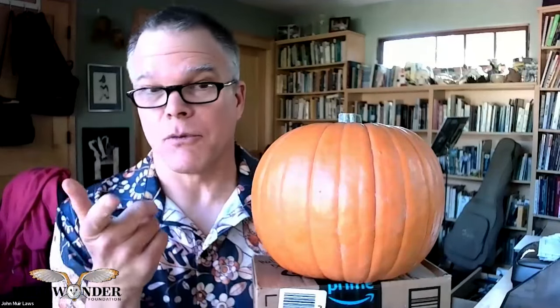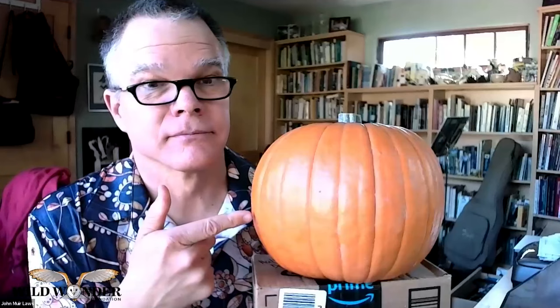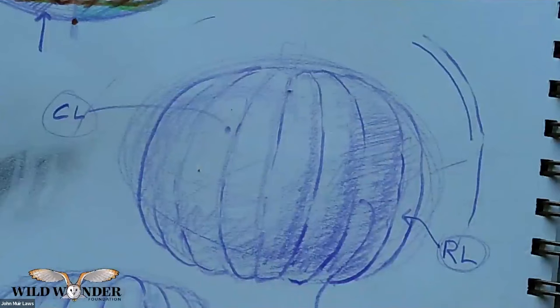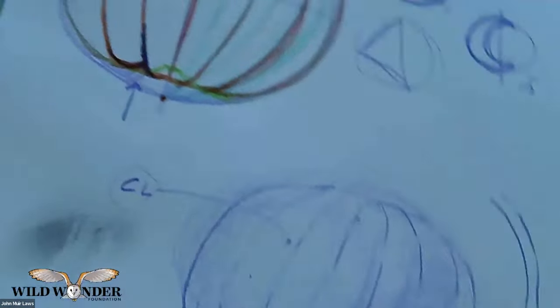All right. Want to put some color on here? Woohoo! All right. Now, what I'm going to do is show you a kind of quick way of playing with watercolor to get shadows on an object and to play with color, should you be doing stuff with watercolor. And there's a pumpkin.